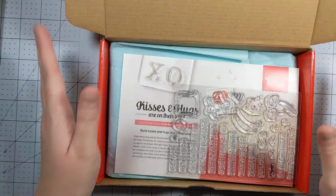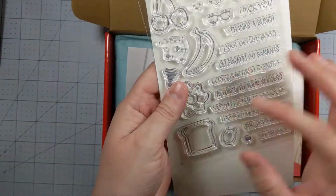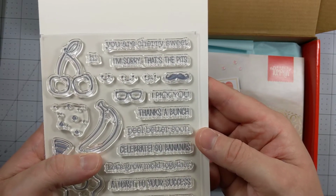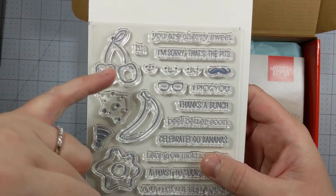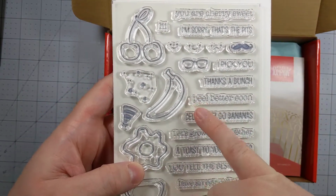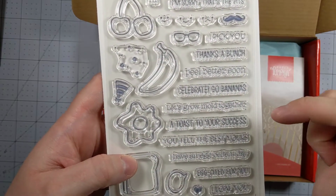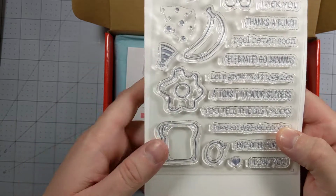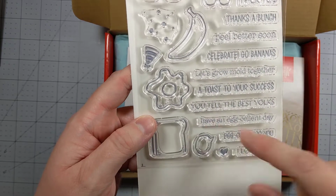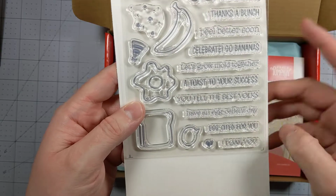You can see that I obviously haven't opened it, but the stamps come right on top. Let's take a look at them. We have, you are cherry sweet. I'm sorry, that's the pits, which will be perfect for our cherry. I pick you, thanks a bunch. Oh, that's funny. Peel better soon, perfect for the banana. Go bananas. Let's grow mold together for the bread. A toast to your success, also for the bread. You tell the best yolks for the eggs. Have an excellent day. Excited for you, and I loaf you.